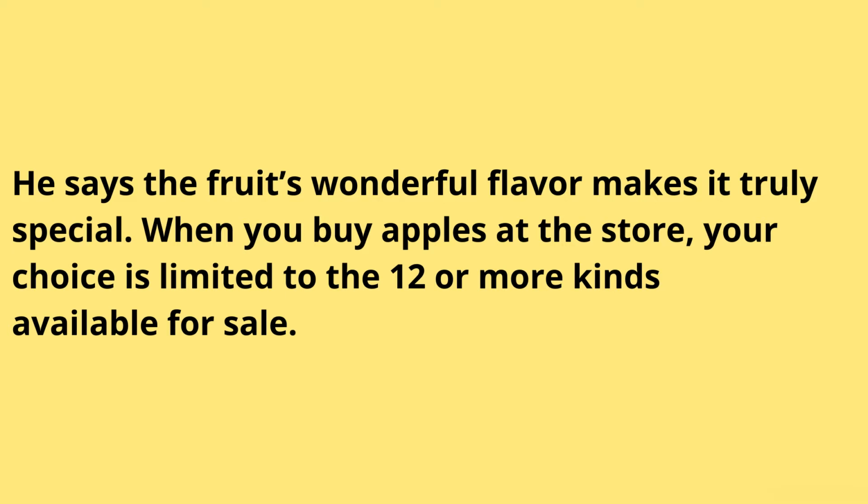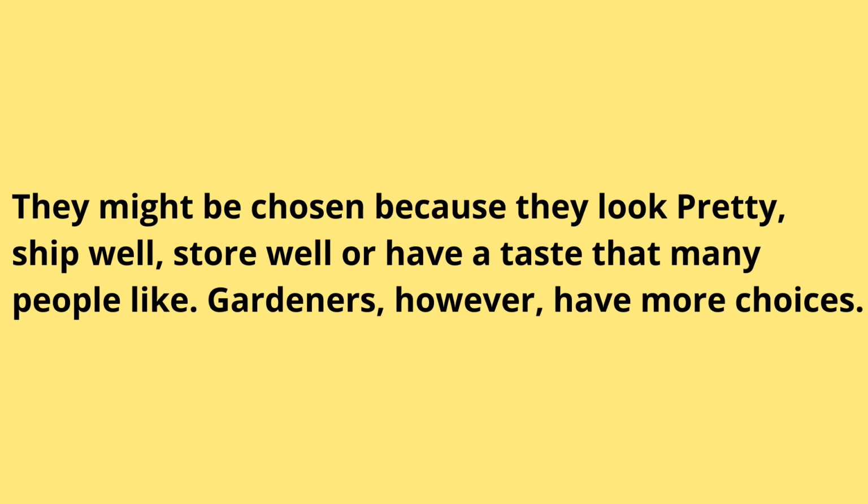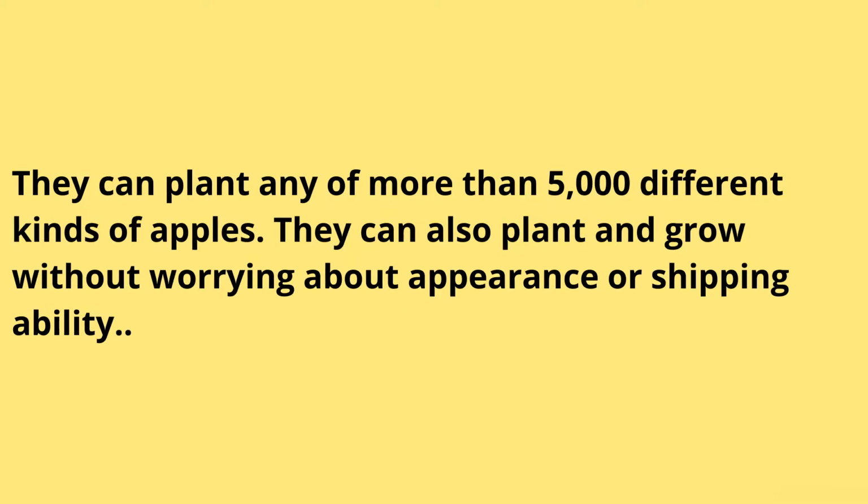When you buy apples at the store, your choice is limited to the 12 or more kinds available for sale. They might be chosen because they look pretty, ship well, store well, or have a taste that many people like. Gardeners, however, have more choices. They can plant any of more than 5,000 different kinds of apples. They can also plant and grow without worrying about appearance or shipping ability.